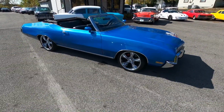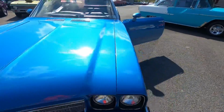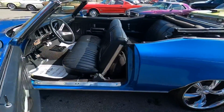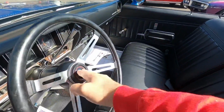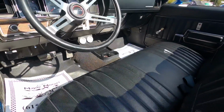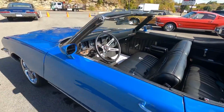What about that horn? Did y'all place your bet yet? Let's hit it. Oh, it don't work. Hey, if I find a button or something in here, I'll let you know. Let's take off, guys.